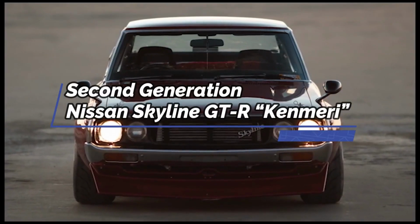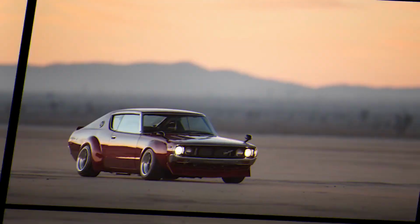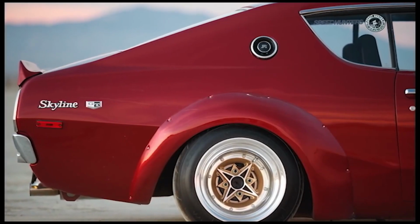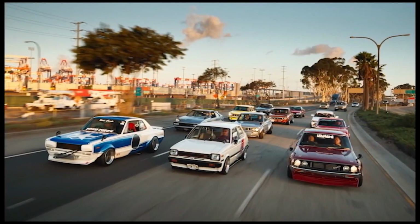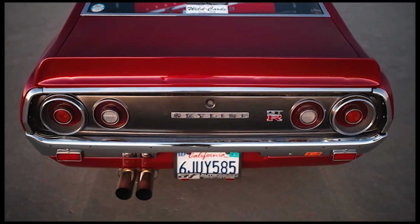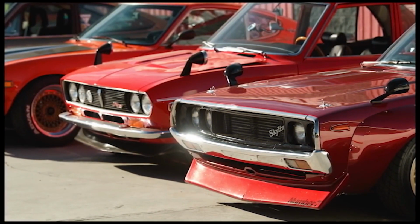Second-generation Nissan Skyline GT-R. The C110 Nissan Skyline, the successor to the C10 Hakosuka, made its debut at the 1972 Tokyo Motor Show. The 1989cc S20 inline 6-cylinder engine and 5-speed gearbox from the PGC-10 were transferred to the C110's new, distinctive bodywork. The GT-R version debuted in September 1972.